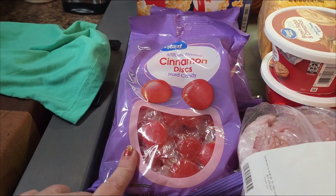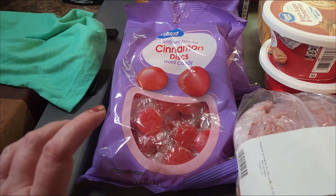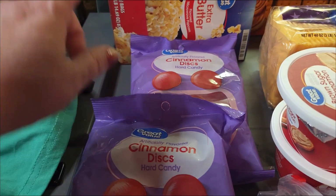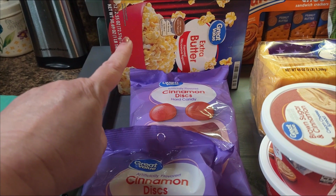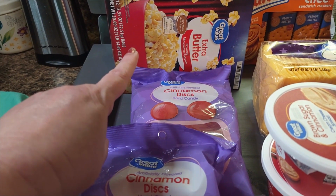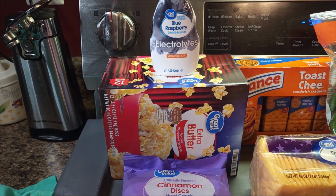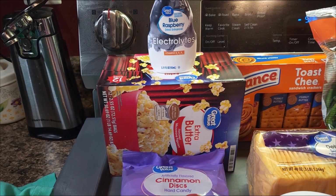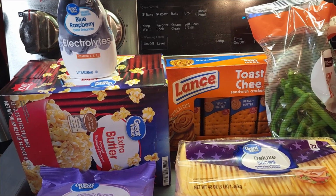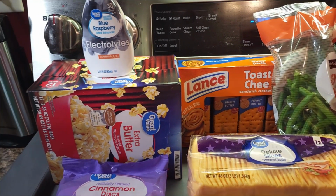I got Pap some more cinnamon discs. He likes to have these in his office at work. So he was out. So I grabbed him two more packs of those. We just made our last bag of popcorn last night, so I grabbed another box of that. The drink mix is for Pap to take to work. He likes to have one of those there to mix in with his water. The crackers are also for him to take to work with him.